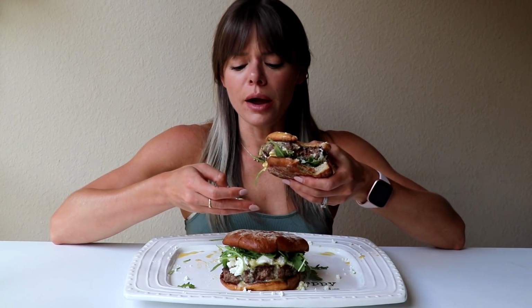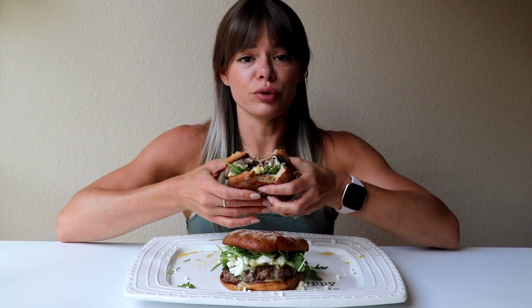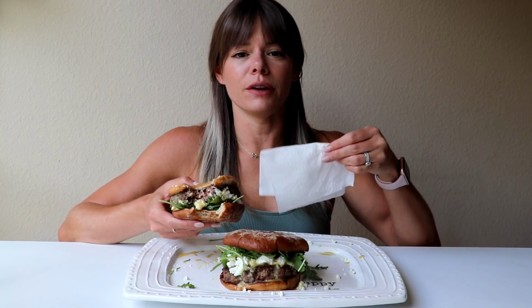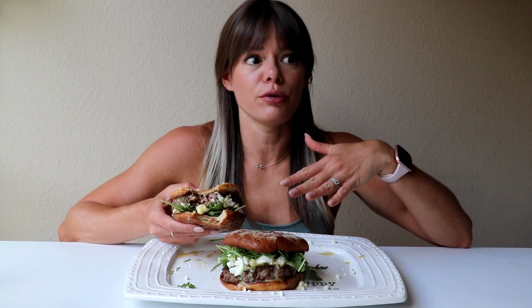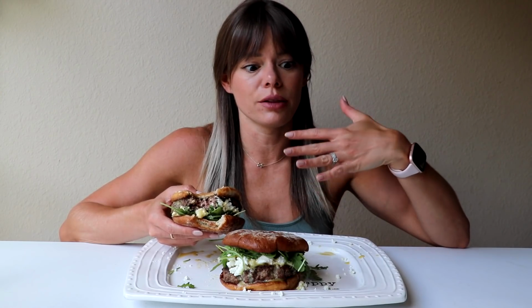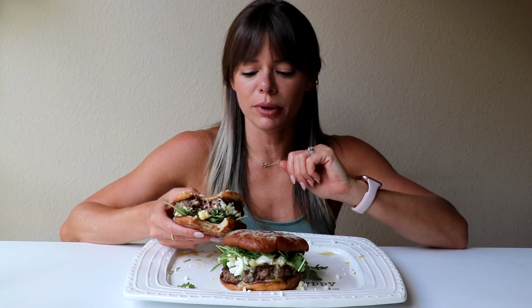P.S. I am now actively going to research how to make the best burger. I feel like the meat temperature has a lot to do with it. The temperature on this was fairly room temp and I didn't really handle it all that much. I didn't add anything to it. I literally just formed it into patties. So I don't know if it's better to handle it and really form it, work it, form it, and then chill it so that it holds its shape a little bit better.